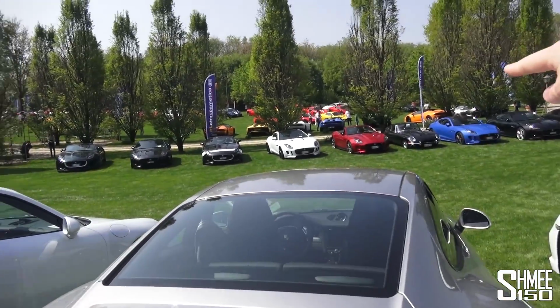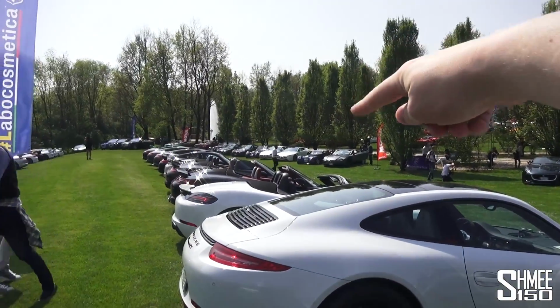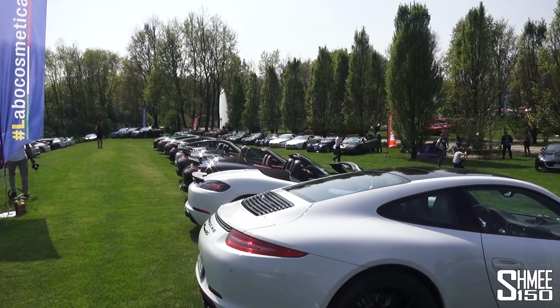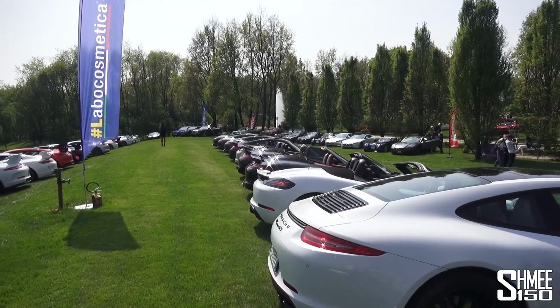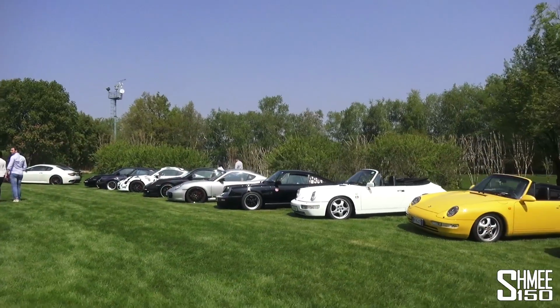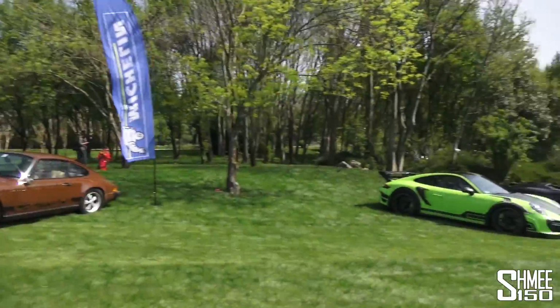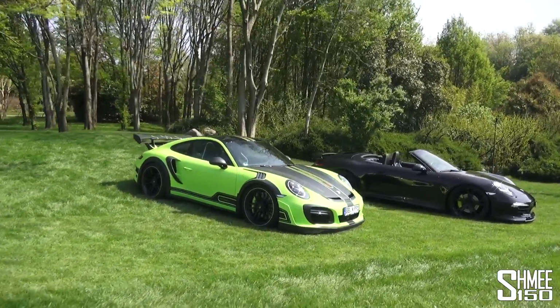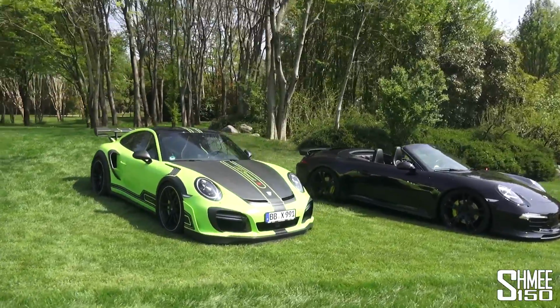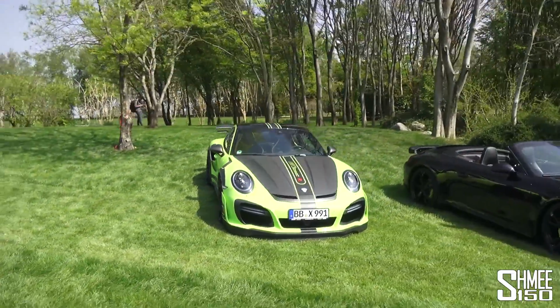Jag's just over that way. The Aston's down there, including DB11. And two Moggies, I see. Or three even. Is that one at the end? Yes, three Morgans. Nice. Even more Porsches. And our frog, the Tech Art GT Street R, next to a Tech Art 911 convertible too. Standing out as usual. Yes, no camouflage here.